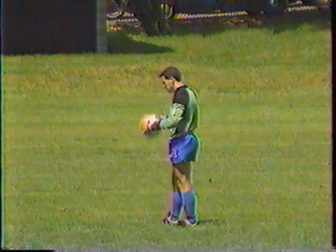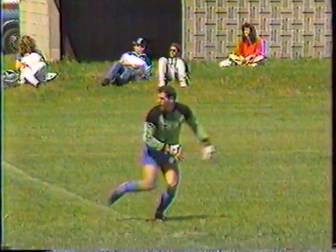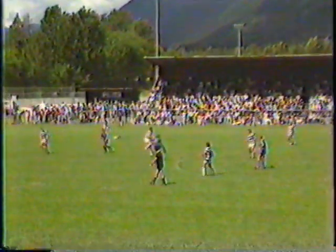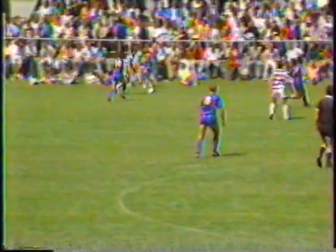Goalkeeper Danny Crouch on the pitcher as he prepares to punt downfield for NORVAN. Stanley goes back to his goalkeeper, Brad Higgs. This is Bates, who's run miles in the first half, now to Sefton. And back to number 8, Bruce Bates.